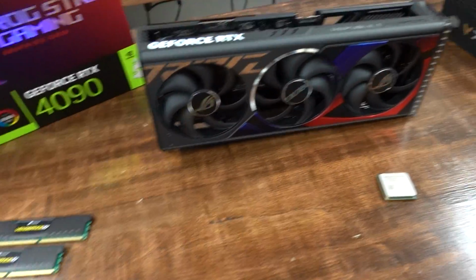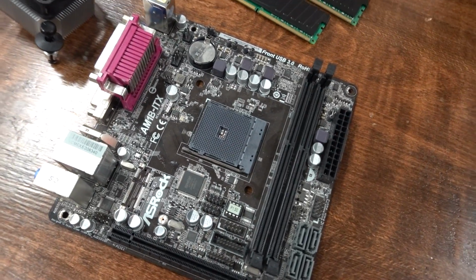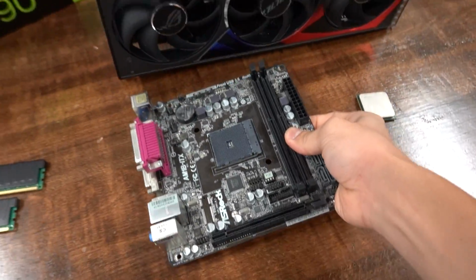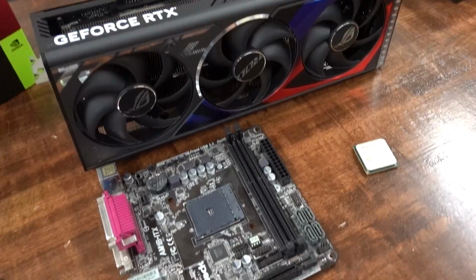Apart from the graphics card and CPU, we have this really lousy AM1B ITX motherboard from ASRock. It's mini ITX, so it's gonna look absolutely ridiculous with the card. I mean, just this is already stupid.